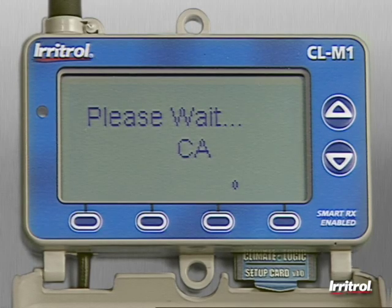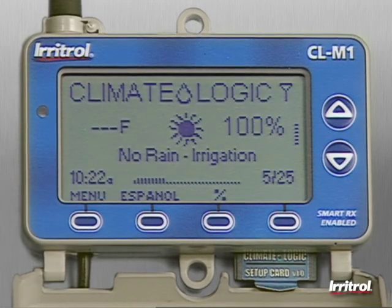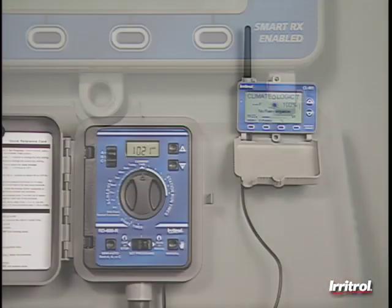By pressing Save, the information for your site's specific location is uploaded from the SD card to the receiver module. It takes about 20 seconds. This database of information will be used along with data from the wireless weather sensor to calculate watering schedule changes according to current conditions. You'll probably not need the SD card again, but it's a good idea to store it just in case.